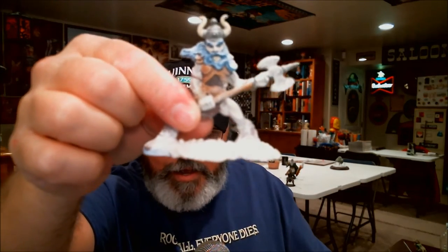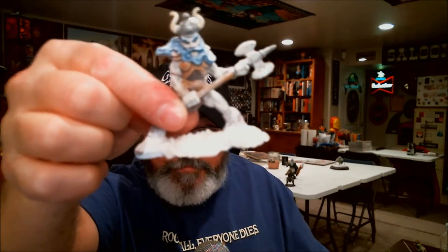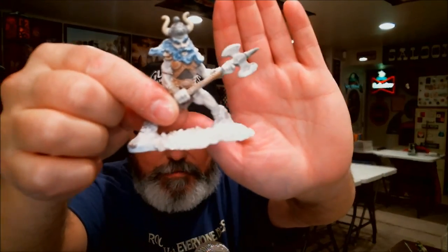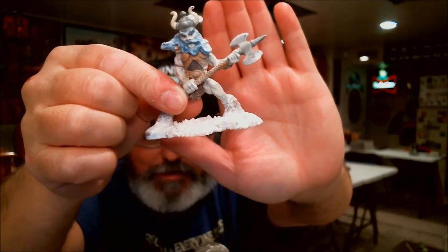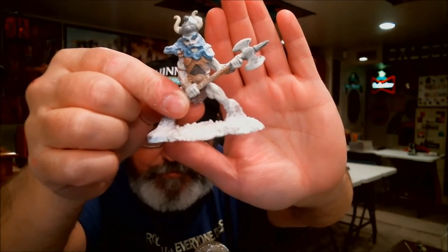So that was the picture of the little diorama that I did. And so I did paint this guy. And there you go. See if I can make that focus better. Oh, there you go. And he's pretty cool.